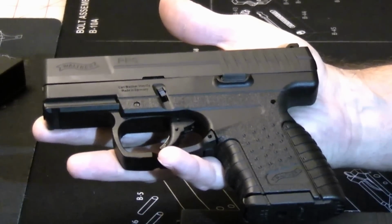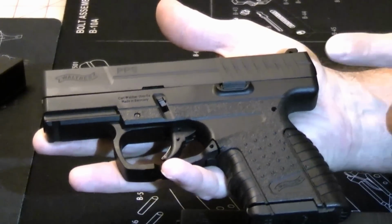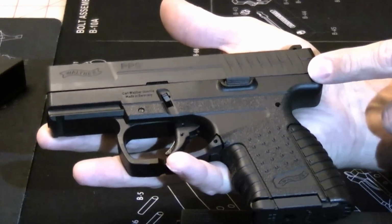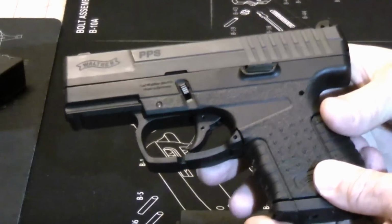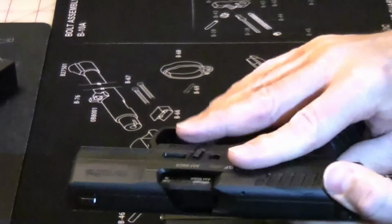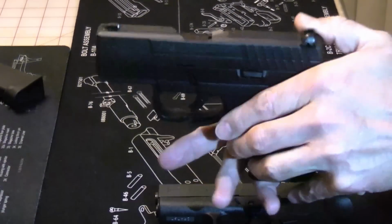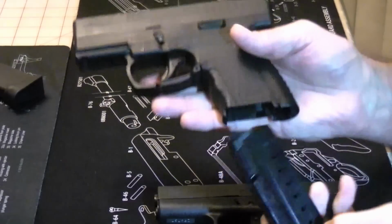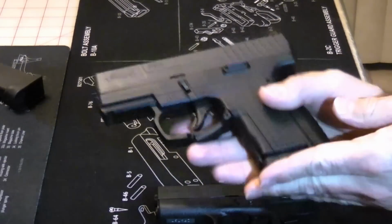It's still going to be the PPS, and they're changing a few things. This is a relatively new PPS, but it's still the original PPS model. And it still has the paddle release, which is truly ambidextrous. You can operate it from either side, either with your trigger finger or your offhand, and it operates very smoothly. And you pull the magazine out.